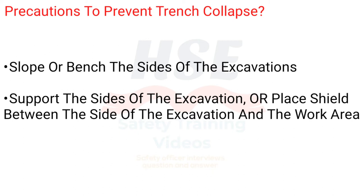Precautions to prevent trench collapse. Slope or bench the sides of the excavation. Support the sides of the excavation. Or place a shield between the side of the excavation and the work area.